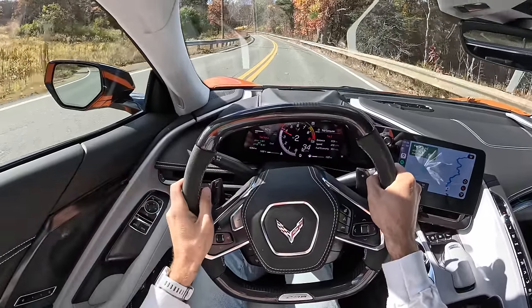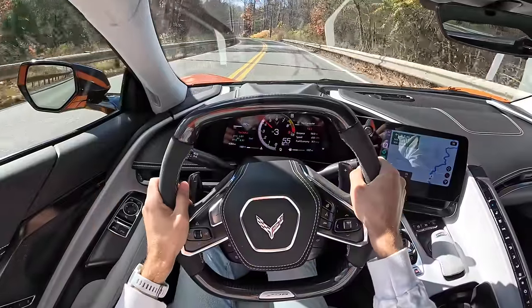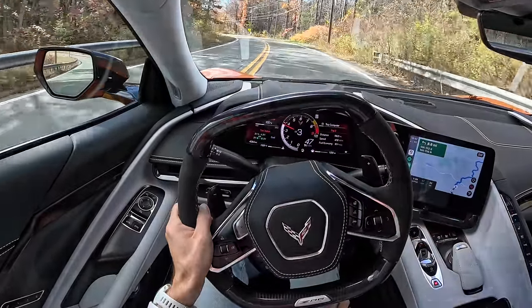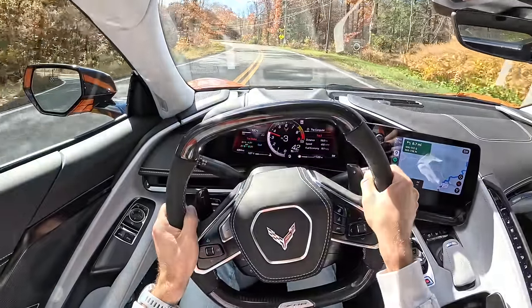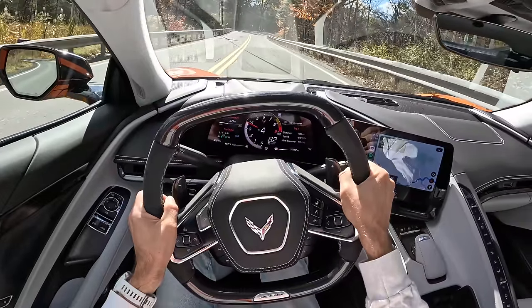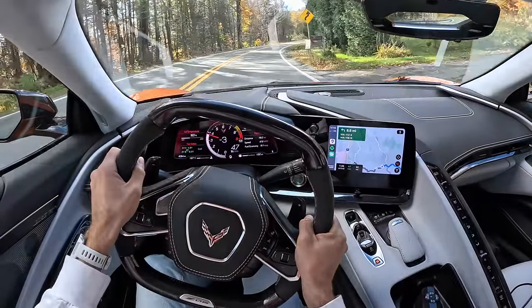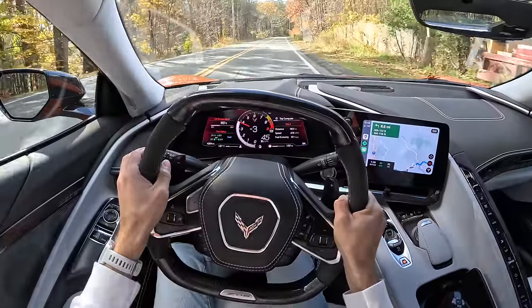There are some fake engine noises in the car. That's not all organic. It's getting piped in a little bit. I think they just do it to kind of soften some of the NVH and a little bit of the harshness of this engine, some of the rattles and things. But I mean, I think I would have taken it. I get that the Corvette customer is a little different than the Porsche customer, though.